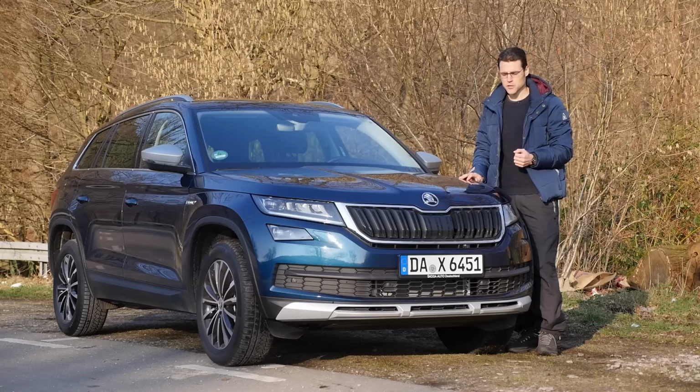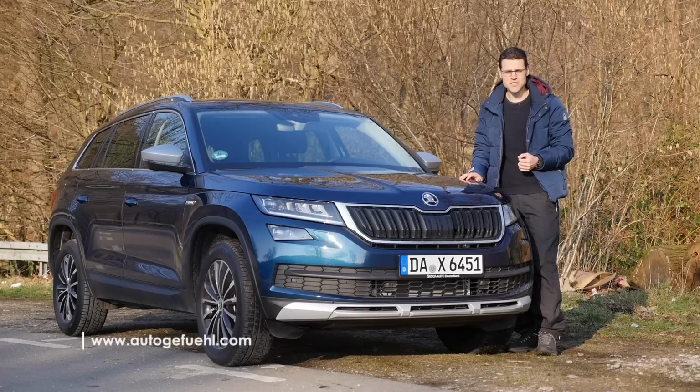Everything you need to know about the Skoda Kodiaq, and a special version here today, the Skoda Kodiaq Scout.